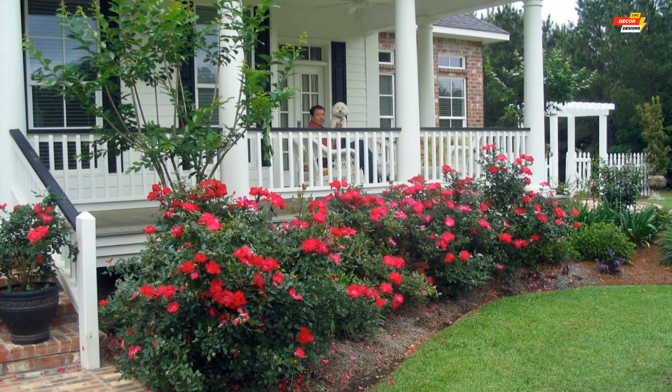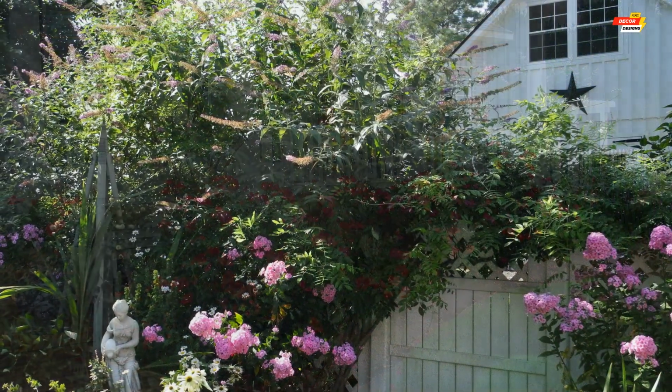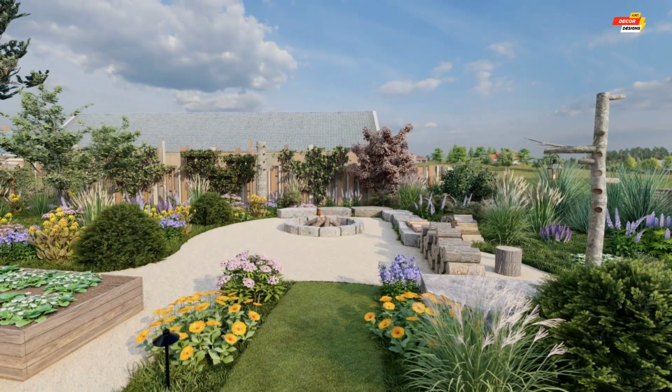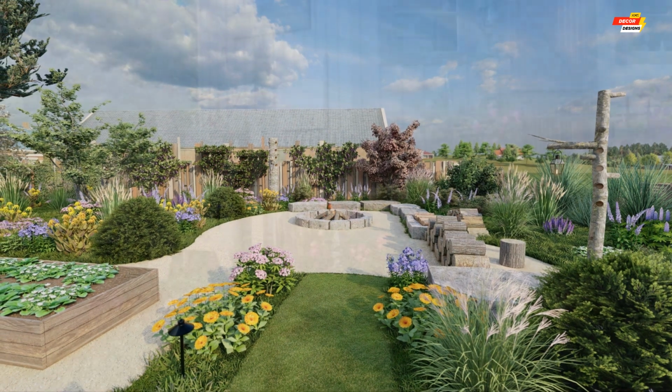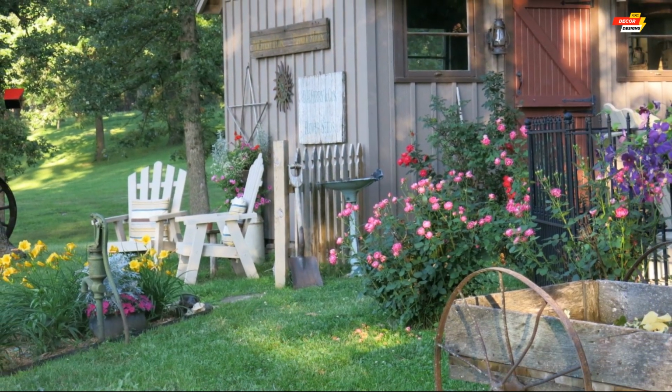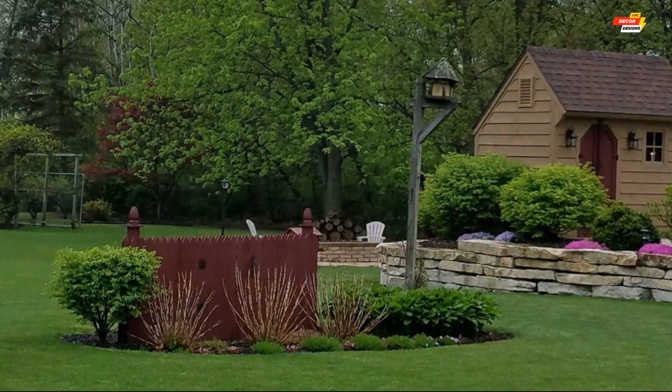7. Rustic fence. Enclose your garden with a weathered wooden fence for privacy, security, and added charm. Choose a fence style that complements your overall design, such as a picket fence or a post and rail fence. Add decorative elements like climbing plants or hanging baskets for a personalized touch.